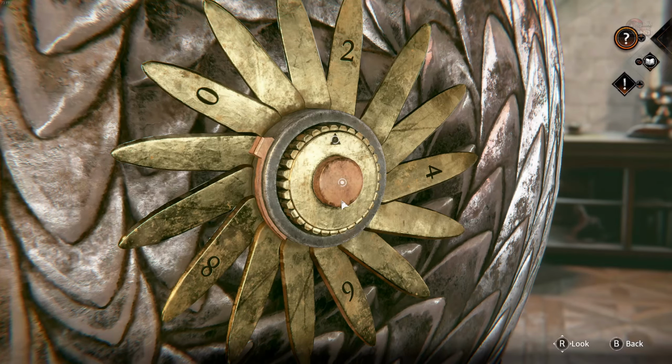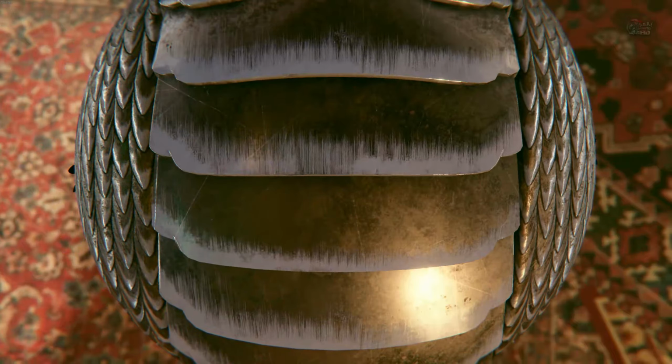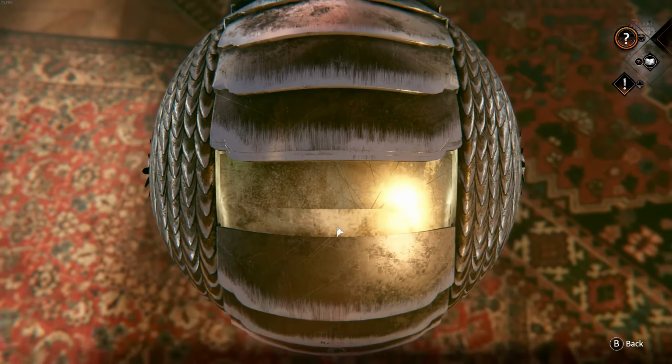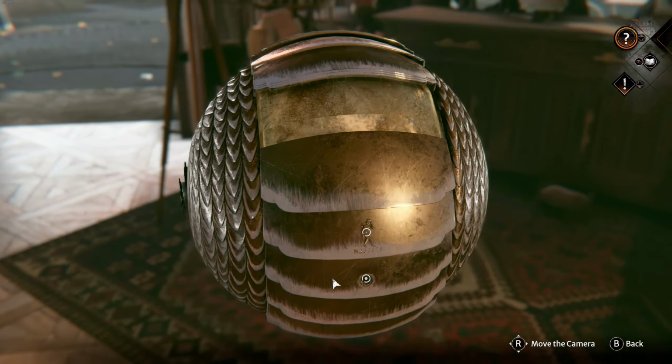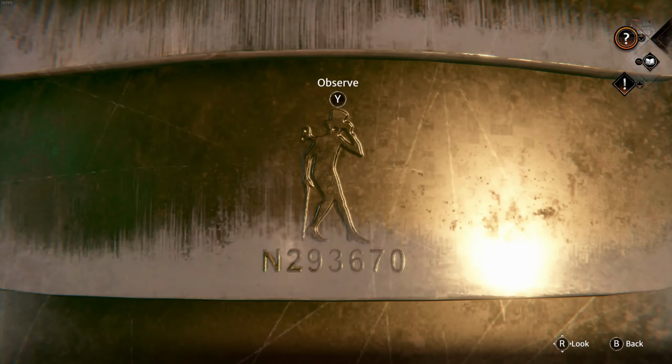Something's obstructing it. Moved. Maybe it can be opened. Hans's logo.